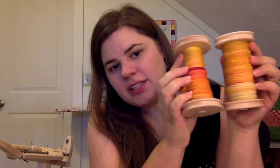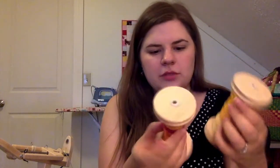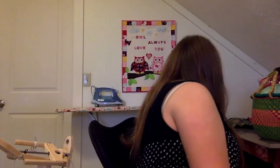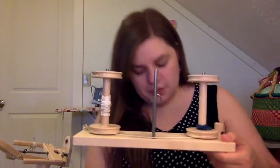And yeah. So, anyways, this is almost done. I'm almost done with my second bobbin, and then all I have to do is finish this one and ply it. So I should have sock yarn pretty soon. It's going to be my first time doing a three-ply, so we'll see how that goes, but I do have a lazy Kate, which hopefully will make things easier for me.